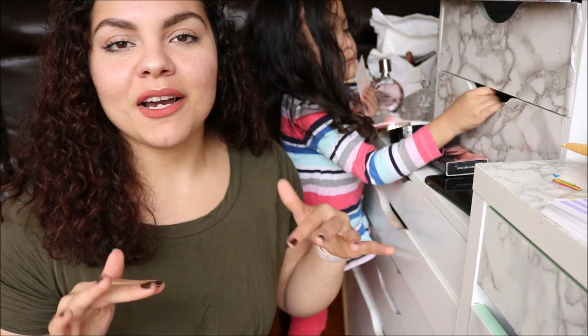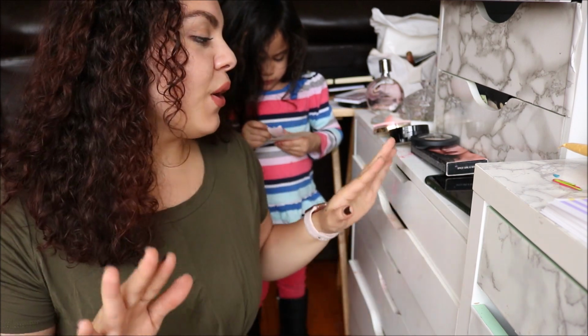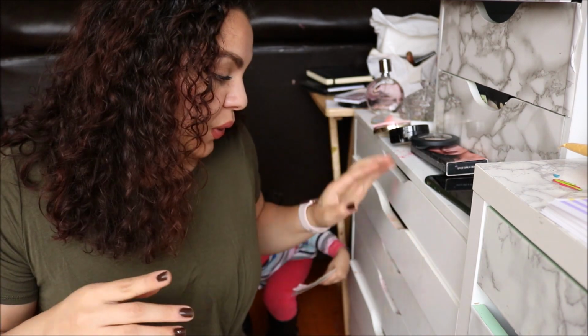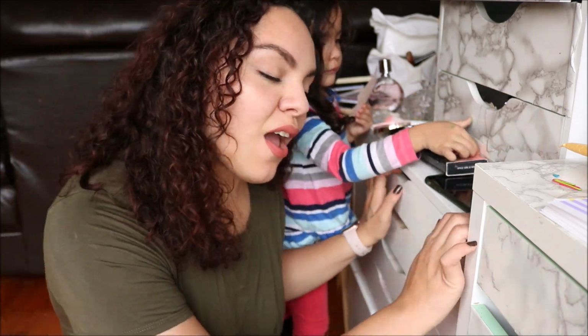Really old stuff, but it's kind of like a memory lane type of thing, just because I remember when I got it and why, and all that stuff. I'm a sucker for memories and even scents and all of those things. If something triggers a memory, I'm for it. So we're gonna clean this up. Usually, of course, not on my watch, she gets in here. Let's get into this first drawer.